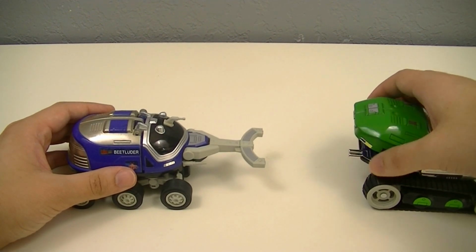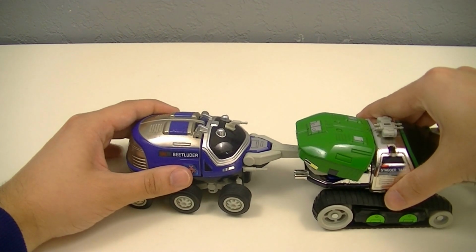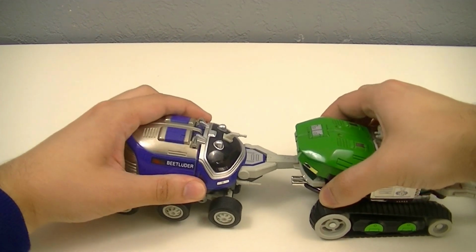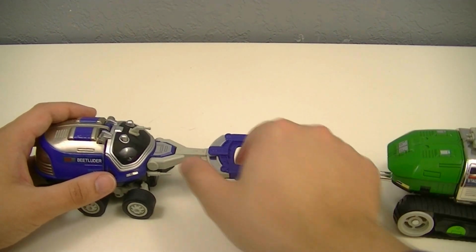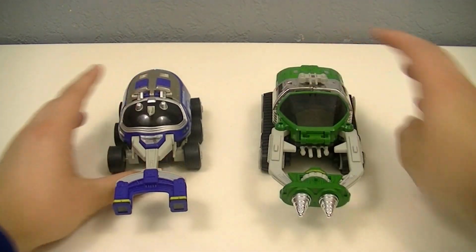Open the hatch on Stagger Tank. Roll it forward. Beetluder, so we're going to attach. Just like so. Then extract it. And now we have them with the attachments.